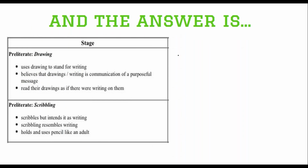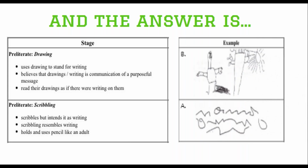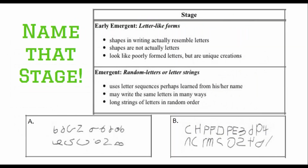Okay, I'm getting a lot of responses. All right, so Stephanie, we can kind of just bring that up. Okay, so the correct response is that A, and I saw many of you wrote this, A is an example of scribbling, and B is an example of drawing. So with A, there's no clear letter formation yet. And with B, we saw that the child is using the drawing to stand in for writing.